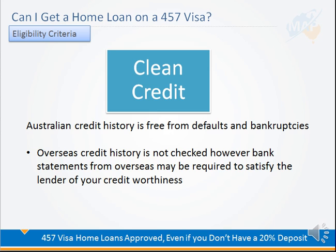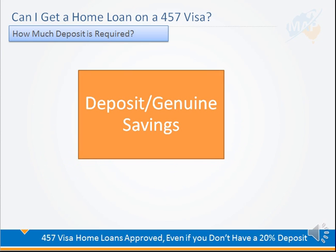Looking at clean credit, obviously the banks will want to see that you've got a clean credit history in Australia. Generally not an issue for our clients, given it's hard to get any type of credit here in Australia. But sometimes we do see clients with a small outstanding telephone bill or something like that. They haven't paid the telephone bill, maybe they've been travelling and there's a telephone bill unpaid on their credit file. If it's just a small telephone bill, probably not going to be an issue. Nevertheless, the general rule is you need to have a squeaky clean credit history. Noting credit history in Australia only, you won't need to show credit history overseas.